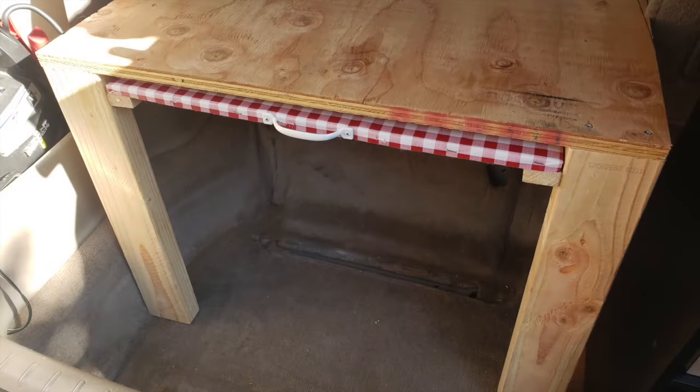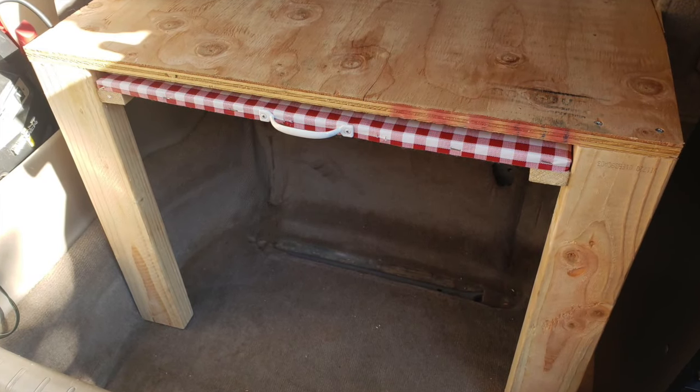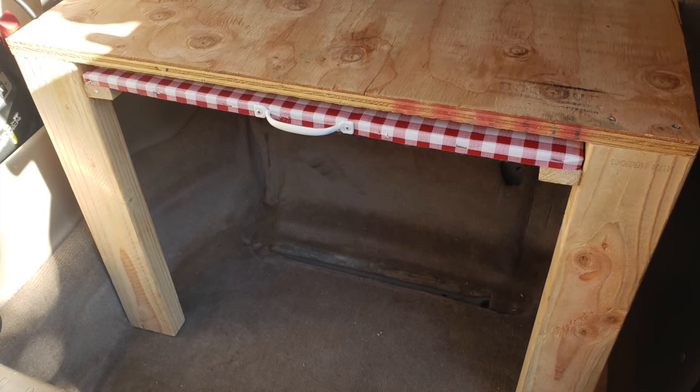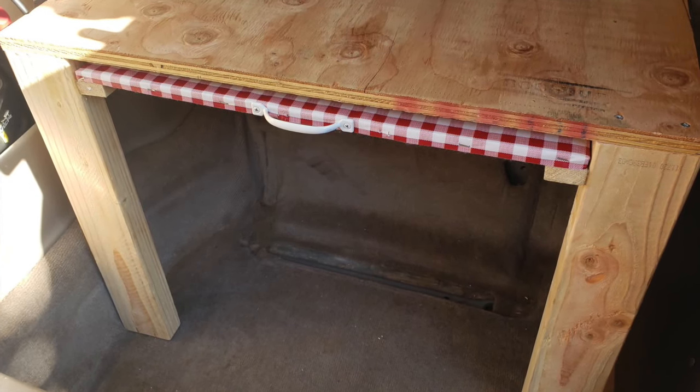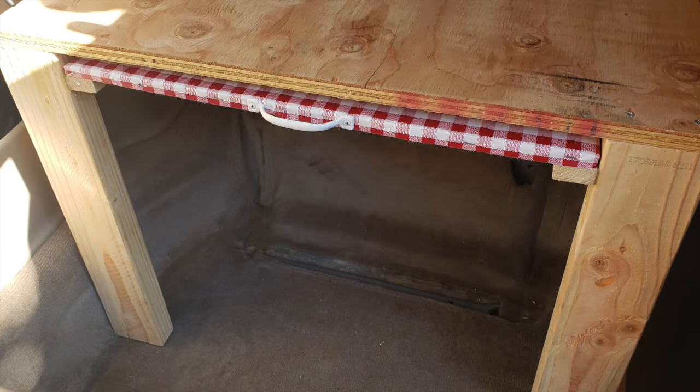And the final thing is this little table that I have. The table itself is a piece of plywood about 2 feet wide by 4 feet long, and I got that cut at Home Depot. It just rests on 2 1x2s that are attached to the legs of the bed frame. And then I covered the table in oilcloth from Joann fabric and affixed a handle to it. So this just slides out.